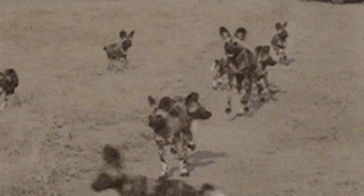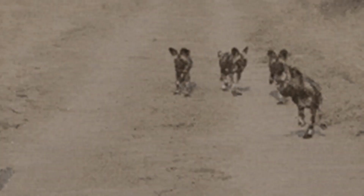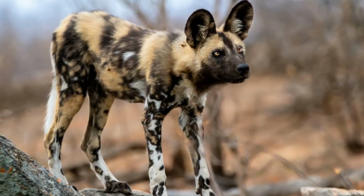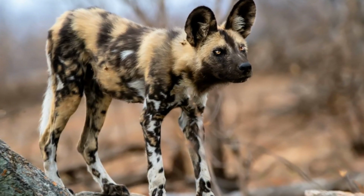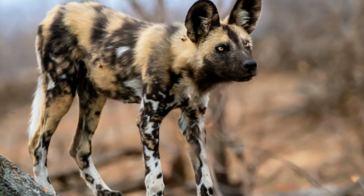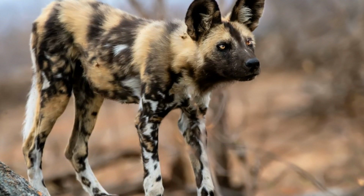In addition to vocalizations, African wild dogs also use body language to communicate with each other. For example, they will wag their tails and perform a submissive posture when approaching dominant pack members. They also use visual cues such as facial expressions and body posture to convey information to each other.